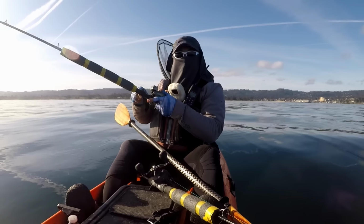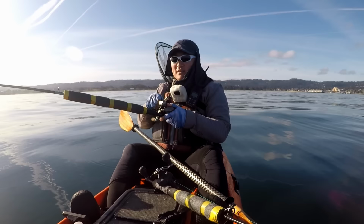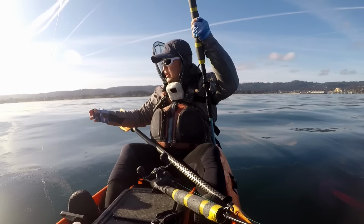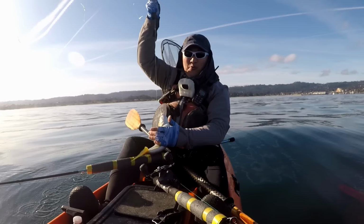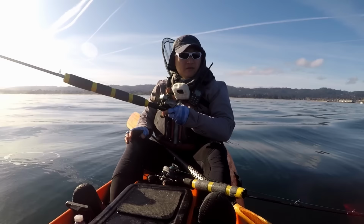I think it's a rockfish. Fighting good. I saw something that looks like a bait ball down there, so I dropped it down. And it's the ocean whitefish. Woo! Ocean whitefish. Oh, what a treat! What a treat! Oh man, these guys are such good eating. Let me see if I can pull up more.